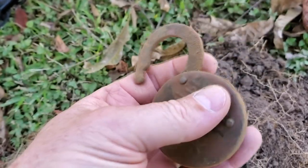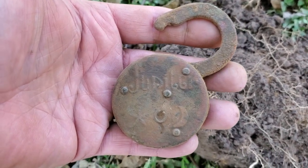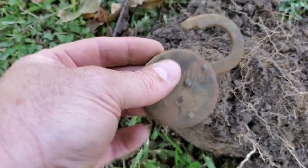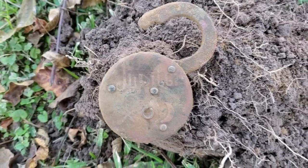Got nothing on the back. I'll put that in my lock display. I like these old locks. I have to look this up and see what exactly the date is. Usually these types of locks are late 1800s, early 1900s. All right, let's keep swinging.